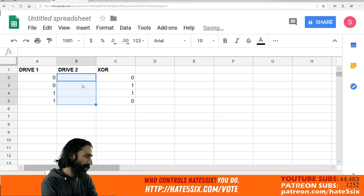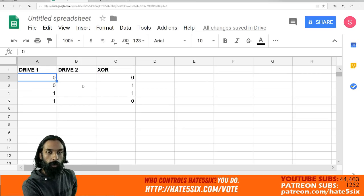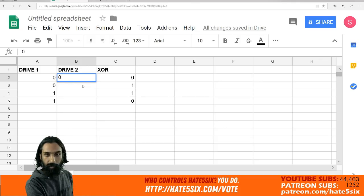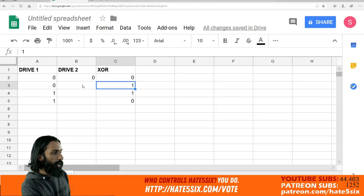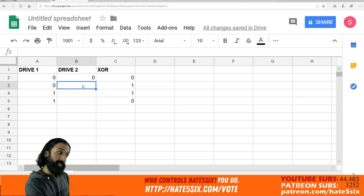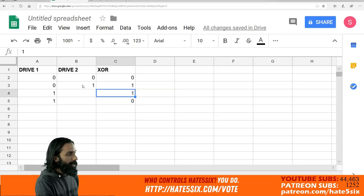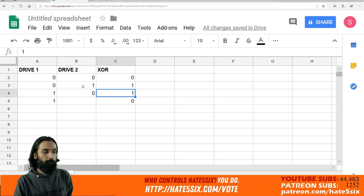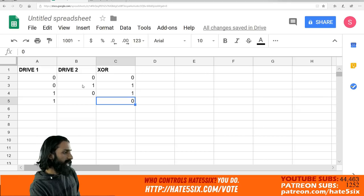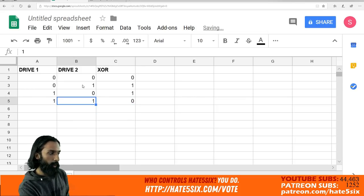So again, let's see what happens when drive 2 dies and we need to recover the data on drive 2. If we know that XOR is 0 and we know that drive 1 is 0, this must necessarily be 0. In the second case, if XOR is 1 and we know that drive 1 is 0, the only way that XOR can evaluate to 1 is if drive 2 is 1. On the flip side, if XOR is 1 and drive 1 is 1, then we know drive 2 must be 0, because exclusive OR says only one of the bits can be true in order for XOR to evaluate to 1. And if we know that XOR is 0 and drive 1 is 1, the only way that XOR can evaluate to 0 is if this is 1.